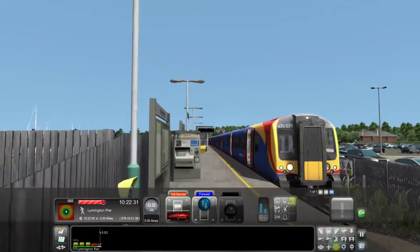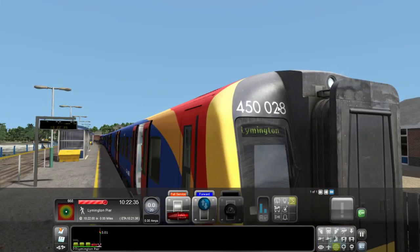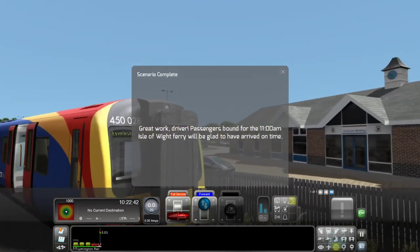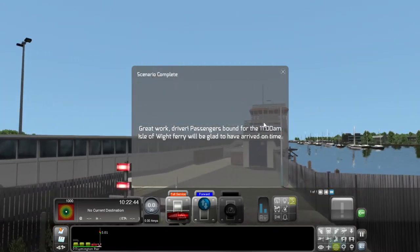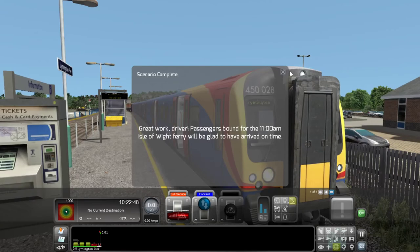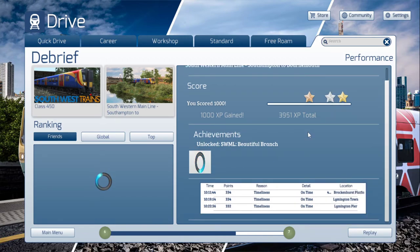Jesus Christ. 450-028. Great work, driver. Passengers bound for the 11 a.m. ferry will be glad to have arrived on time. Thousand points. Yeah. Did everything on time.